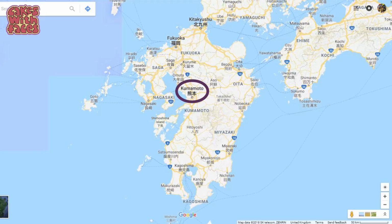That worked out really well, but if I went back, which hopefully I will, because there's lots more things I want to do on Kyushu, I'd probably stay in Kumamoto, because that's sort of more in the middle of the island, makes it easier to get over to the east side and different places.